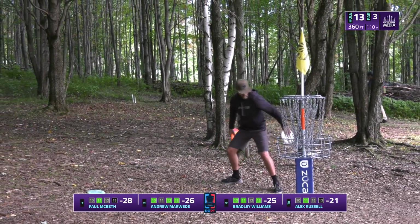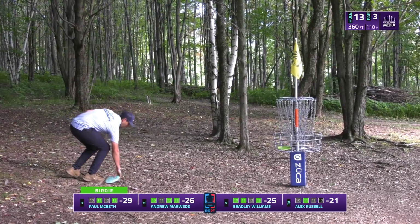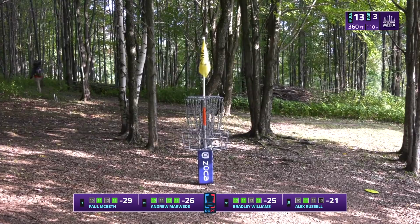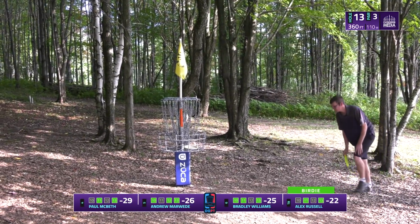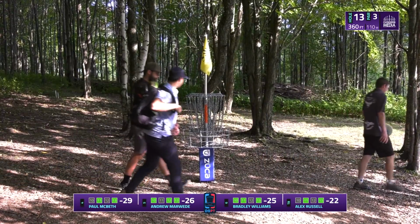Lot of green on this last stretch of holes for our players. Brad also taking a solid birdie, as does Paul, and here comes Alex Russell tapping in the CTP. Nice work, guys. Yeah, great start frame. And we begin the home stretch.